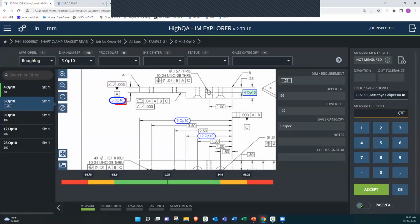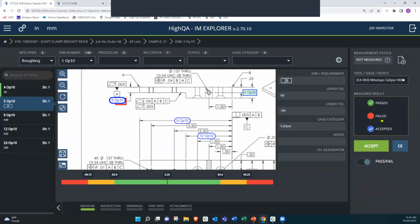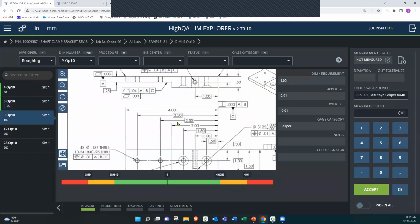We also do support pass fail. If this happened to be a pass fail gauge, you could simply select it like that, and you can see it jump to the next one.